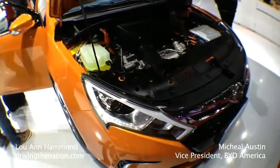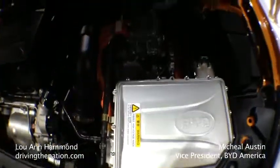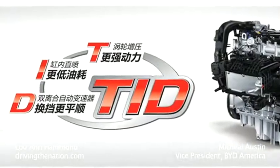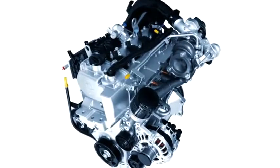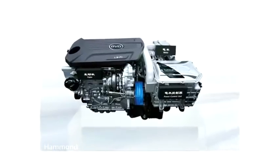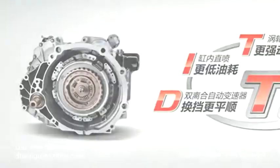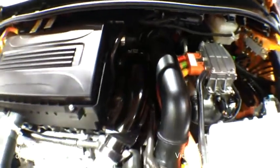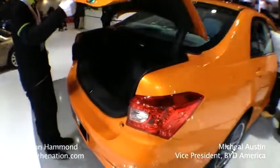Exactly. And it's a plug-in hybrid electric vehicle. It says TID on there. So TID stands for three different parts. It's not turbo diesel injection. It's a turbocharged direct injection. Dual clutch. So dual clutch is a brand new technology, a very efficient clutching mechanism for automatic transmissions. So it has a 440 Newton meters torque, which allows that vehicle to accelerate from 0 to 60 miles per hour in 5.9 seconds.